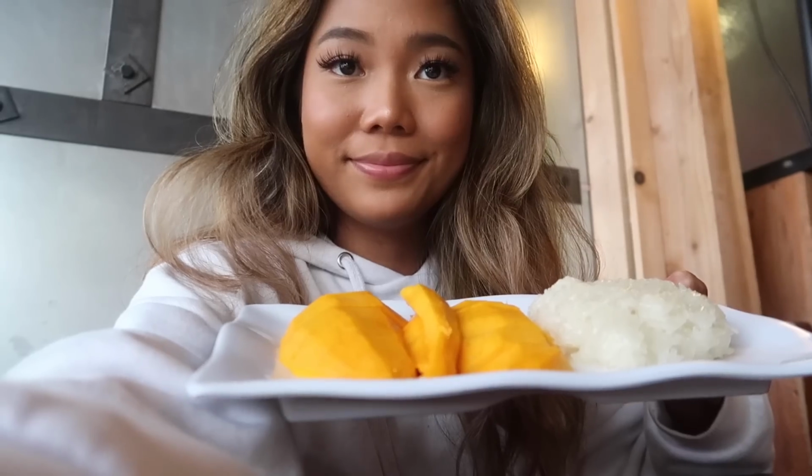What? I look rough. Okay, I just got back from the beach, but it's mango sticky rice season.